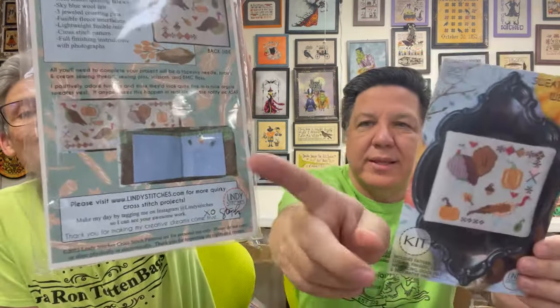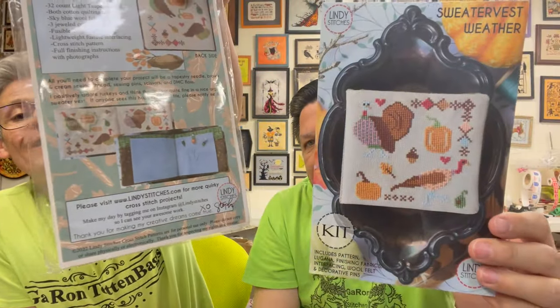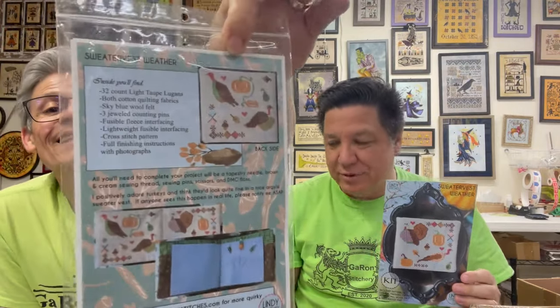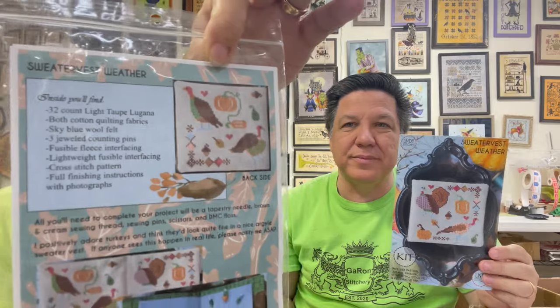All right, so here, that's the picture of what you make. It's a needle book. That's all the stuff to make that needle book. Okay. So you would stitch that. I'll show you on the next pattern why I got confused. And this is the chart. All right. So on the next pattern, it's another turkey, and he's got pins stuck in him.